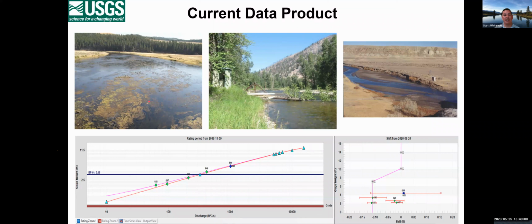So we have to correct for that, as indicated by the pink line on the bottom graph, both lines there. Similarly, you have a tree on your controlling feature downstream of your stage sensor that would also be affecting your stage discharge relationship. And then, of course, we have our dreaded sandy channels, which some of us are very familiar with, sometimes in Wyoming, where our stage discharge relationship is constantly changing based on migration of the channel and the fine sediments moving through there.